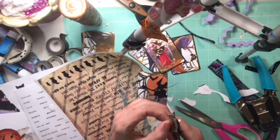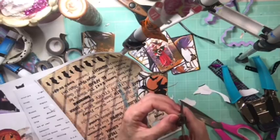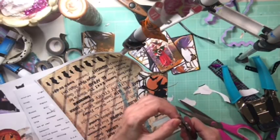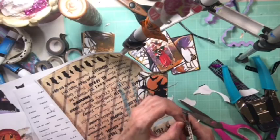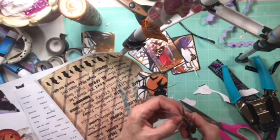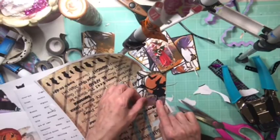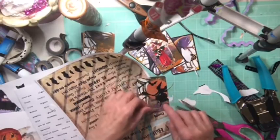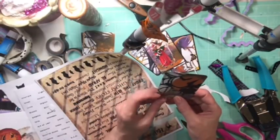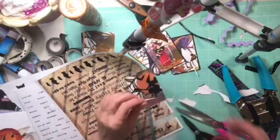I don't know if I like doing words and letters like this, but we'll see. I've done that, so let's try it, see what it looks like. Might be okay. Yeah, that's not so bad for what it is. I think that's great. Oh, it's got to go down here for sure. I just don't want to cover up her foot. There we go. Bewitching. Yes, very good.